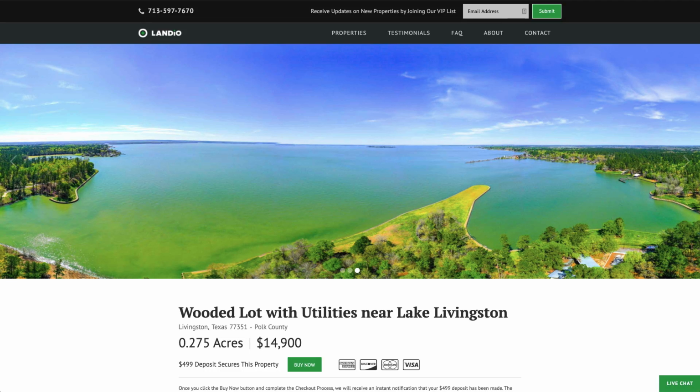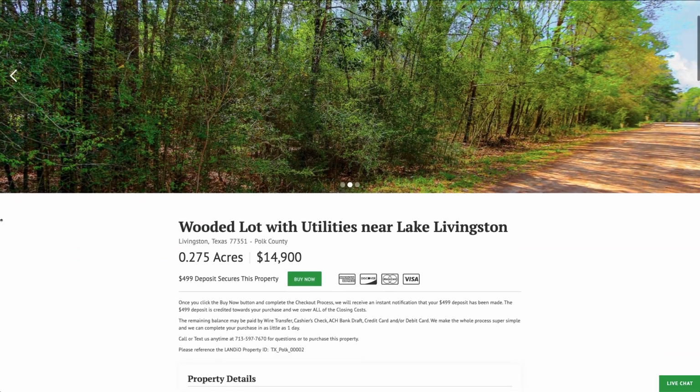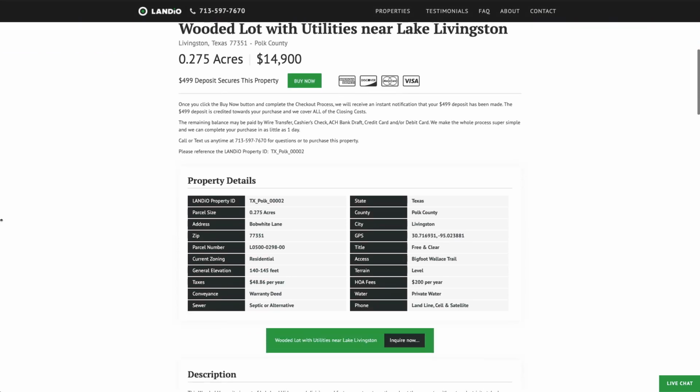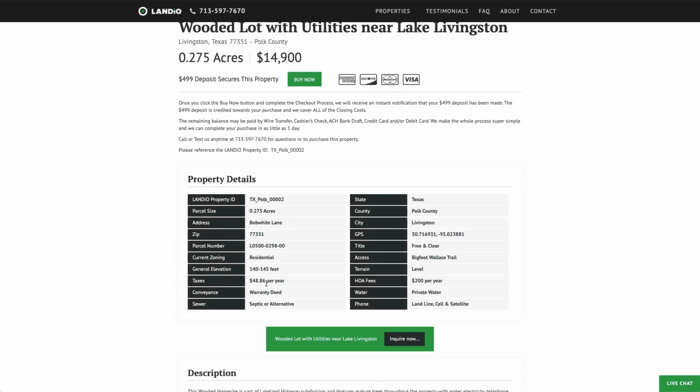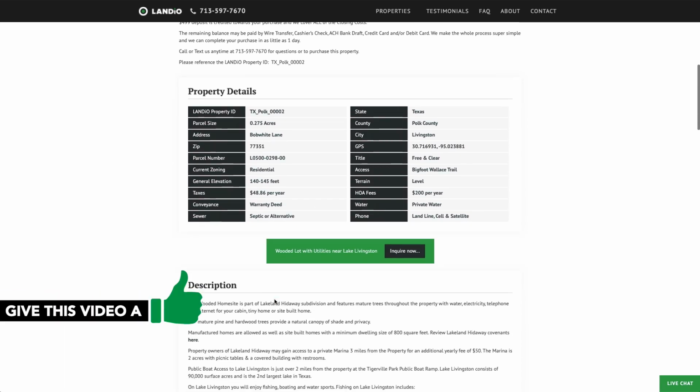We have this wooded lot with utilities near Lake Livingston and access to your own private marina. Price is only $14,900. All the property details are listed here on our website. The property taxes are only $48.86 a year. There's a $200 a year annual assessment for the Property Owners Association. And if you want access to the private marina, that's only an additional $50 a year.